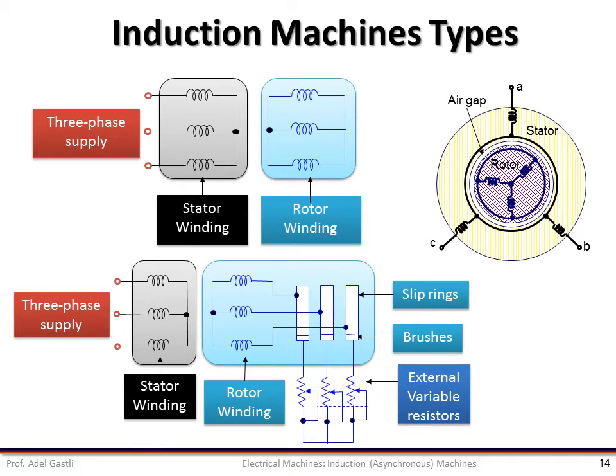This is a schematic diagram of a wound rotor type induction machine. Notice that the stator is the same as the previous type, but the rotor is different. Indeed, in this case, the rotor winding is accessible through a slip rings and brushes system. The rotor winding can be connected to an external circuit, which could be, for instance, a variable resistance. More details about the construction of each part of the machine will be discussed in the next slides.